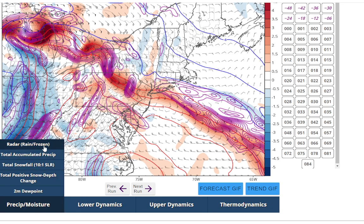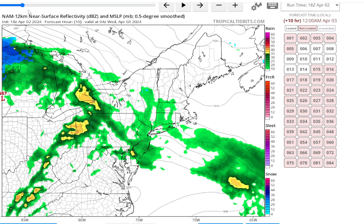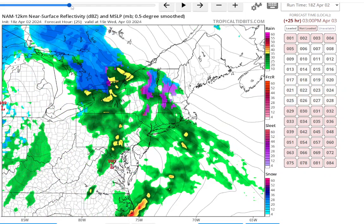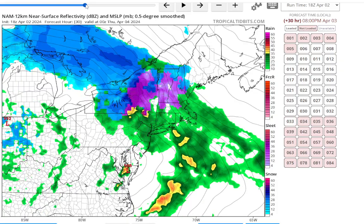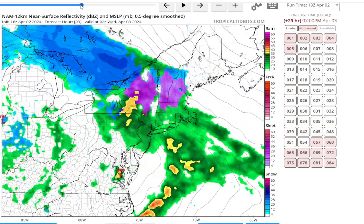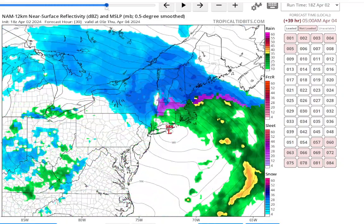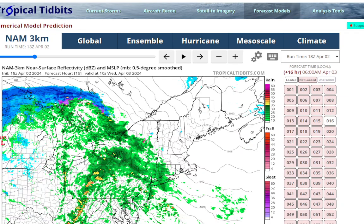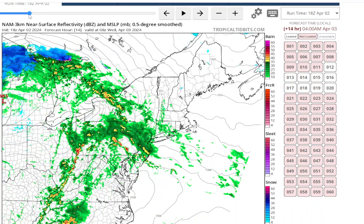So let's go look at the rainfall here, and you'll see the rain is going to develop, and this may be underdone. There may be more rain here than what this is showing. This is, again, the 12-kilometer NAM, and it's not really going to do a good job showing the convective nature of some of these rains. So let's go to the 3-kilometer NAM to show you what's going to be happening.